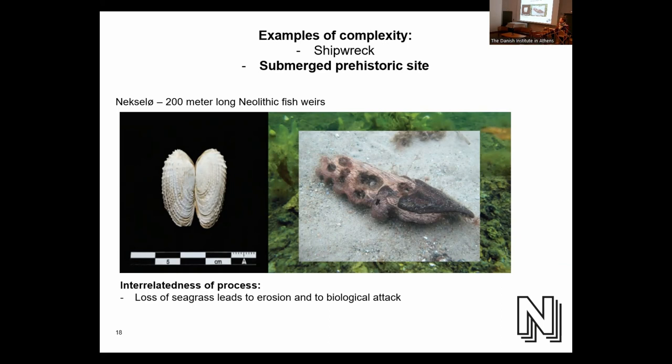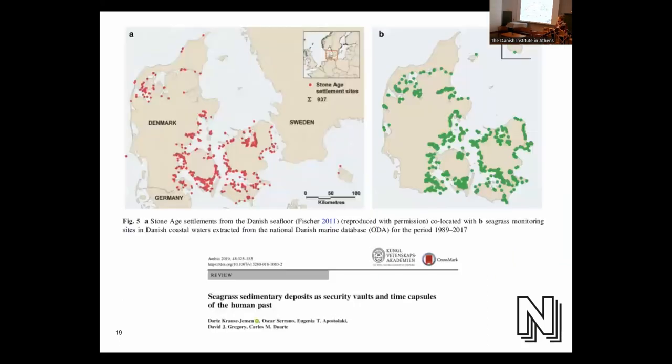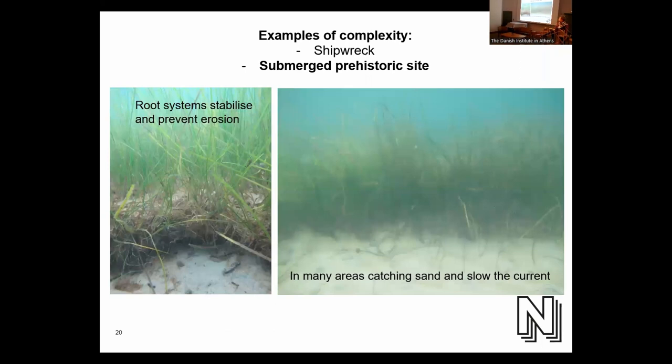So quite interestingly, what we see is that there is a correlation between where you see seagrass and where you find the best preserved archaeological sites along the shorelines, which is simply because the root system stabilizes and prevents erosion of the seabed. But you also see that in many cases, the actual plant itself catches sediment in the water and slows the current.